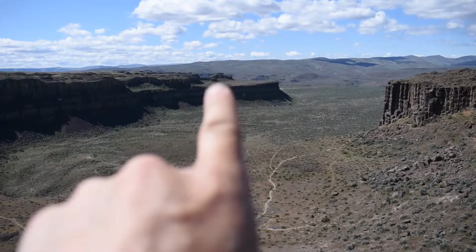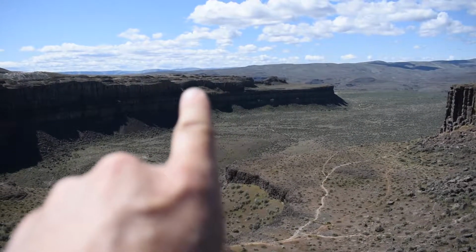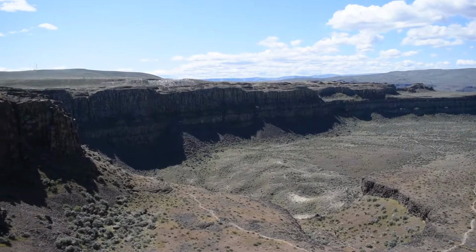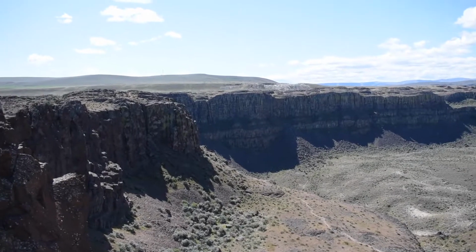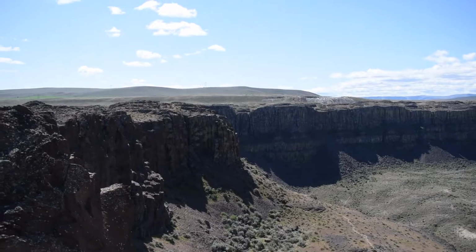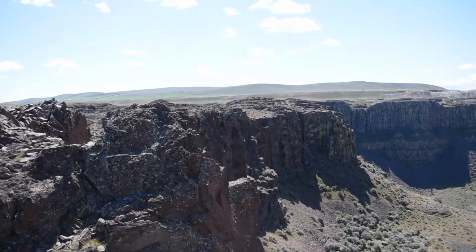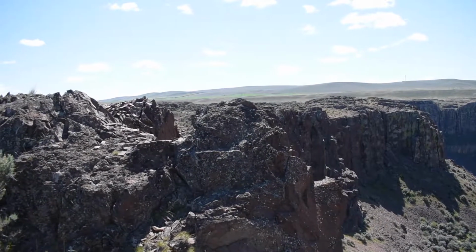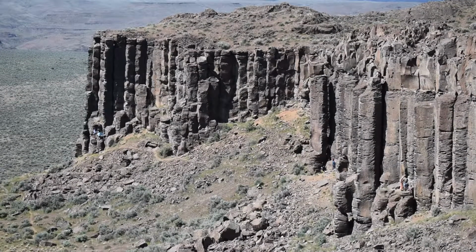Earlier today we were on top of that knob, and we just walked pretty much the rim of that wall of the coulee. We're starting to go down the other side now. Those hills over there are Frenchman hills, and that's a part of the Yakima fold thrust system. Creates a bunch of east-west hills in eastern Washington. Look at all the rock climbers.